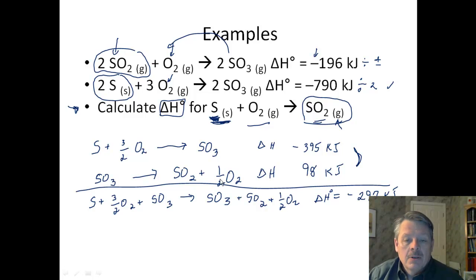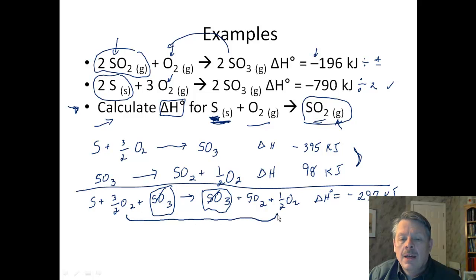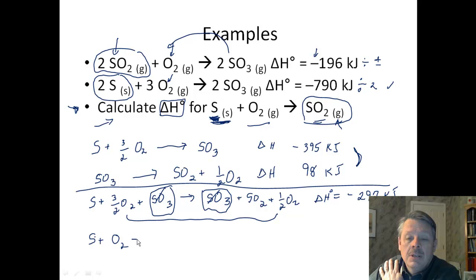Okay, so this equation down here still doesn't look like this equation up here. Oh, but I noticed there are some things that are duplicated. For example, I have SO3 on the left and I have SO3 on the right, so they can go away. And I notice I have 3 halves O2 on the left and I have half an O2 on the right. So if I combine like terms and I subtract half an O2 from this side, I have to subtract it from that side, and that gives me just an O2. So I have S plus O2 giving me SO2, and my delta H for this reaction is going to be negative 297 kilojoules. So I'm done. That's exactly what I wanted to do.